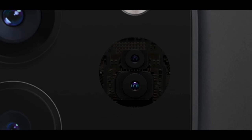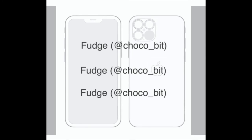So soon actual more mockups will come out of the final iPhone 12 models, and maybe I'll get my hands on one and give you all a review, which will be awesome if that happens.